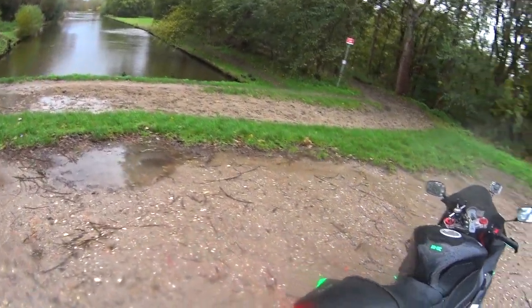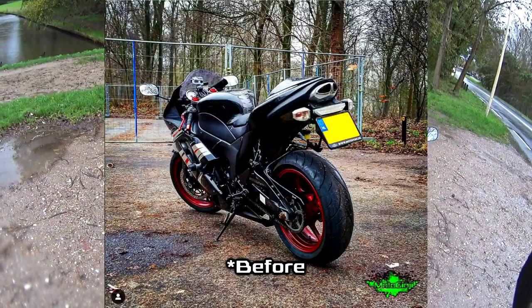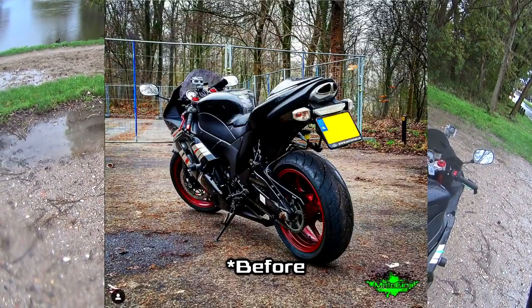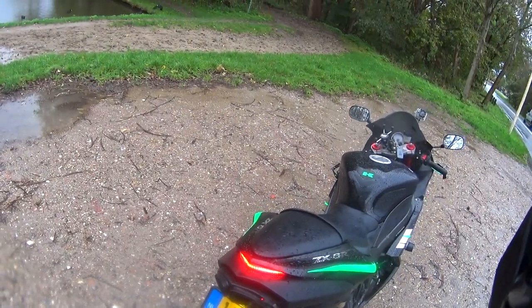Then we did a facelift, if you will, on the rear. I painted my exhaust tip. This is still the original muffler from the factory. Only thing we did was make it black.